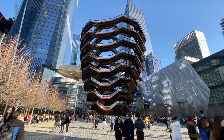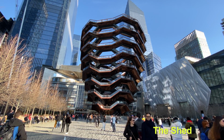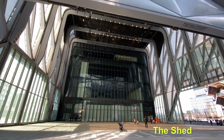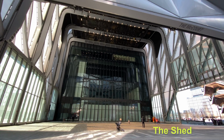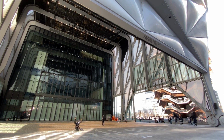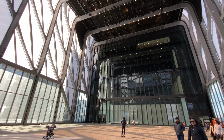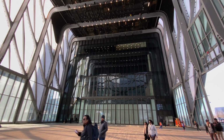Next door we have the Shed, which is an art center for the 21st century with live performances and painting, digital media, theater, sculpture, and dance in an unprecedented movable structure. The roof and walls can open and close, making this an indoor-outdoor venue.